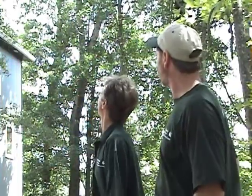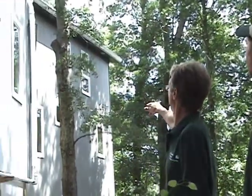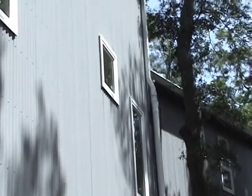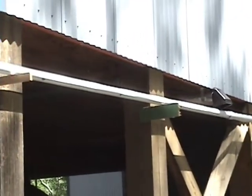Tell me about the water collection system, Alan. Well, there's a metal roof that collects the rain. We have the gutter system coming down. There's a filter on the corner, and the water comes down into these huge water tanks. How many gallons do they hold? 2,400 gallons. All right.